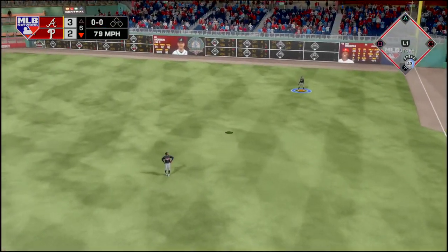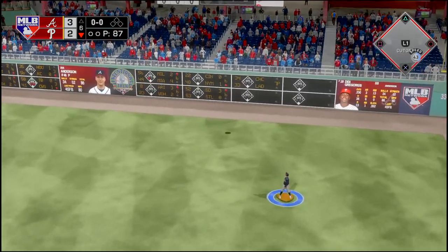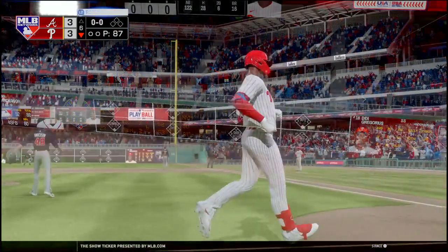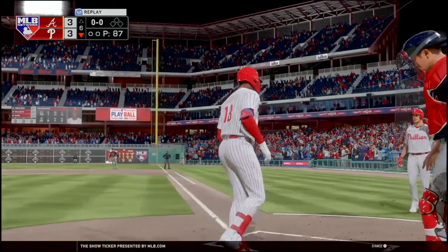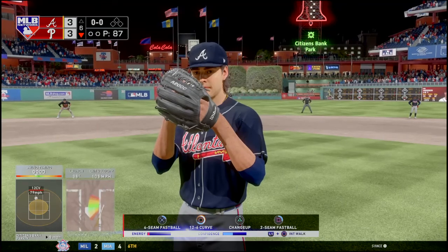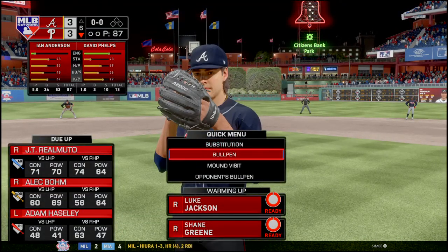Oh, that's bad. Oh, yep. Never mind. Wow. First pitch, and that gave up the home run. Yeah, he should have been yanked.